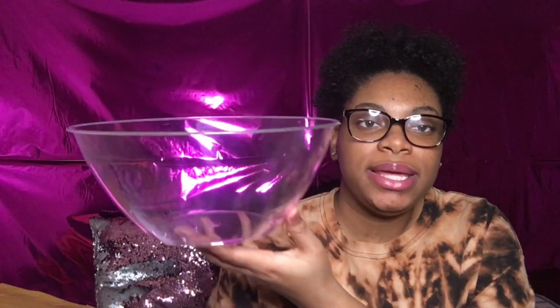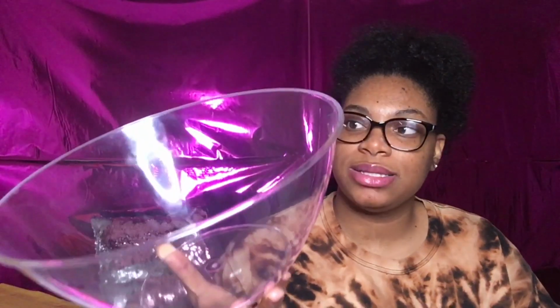I wanted like a big glass bowl. Something like this. Something like this, but bigger like this. This is plastic. And I don't like plastic. It's not safe. Like, is it? It's not healthy. If I'm not supposed to be using a glass, just let me know and give me a good reason why not. Because I do. Well, plastic you can throw away, but you're hurting the environment.